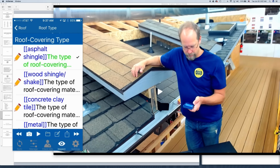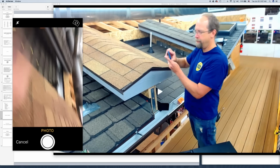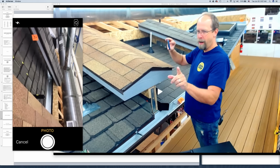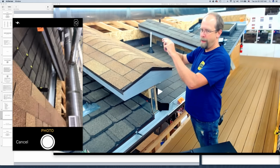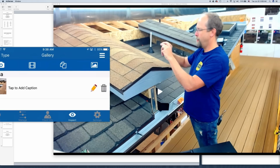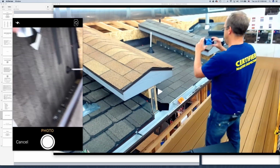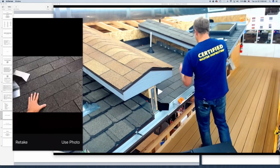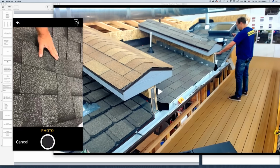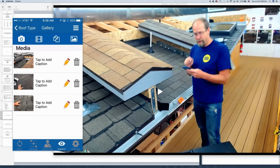That's good. But maybe I want to take a couple pictures. So here's my picture, and simply I like to take them horizontally. The screen on my screen will stay vertical. So I'll use that photo, and then I can scroll up and take another picture, maybe of my hand. If you know me well, I'm always putting my hand in the picture. And then here's another shot. Those 3 pictures will be in the inspection report at this section.